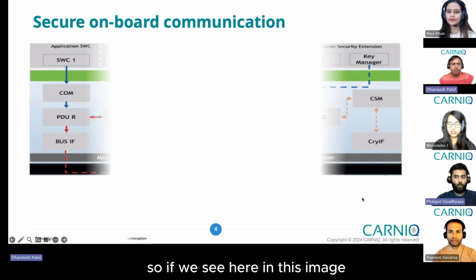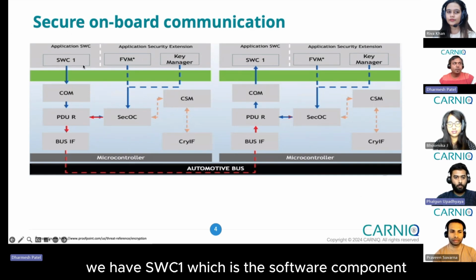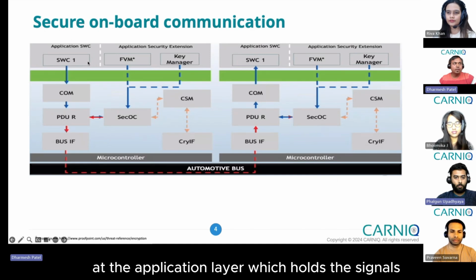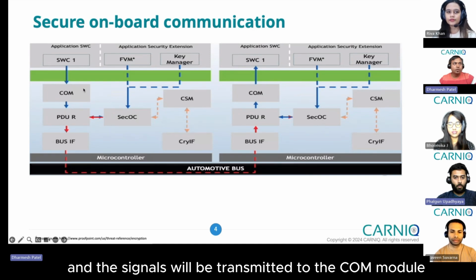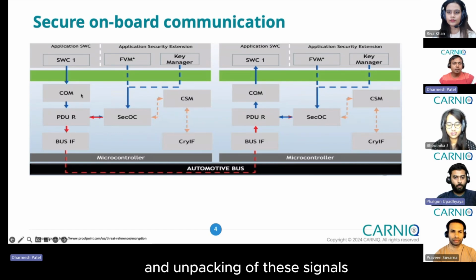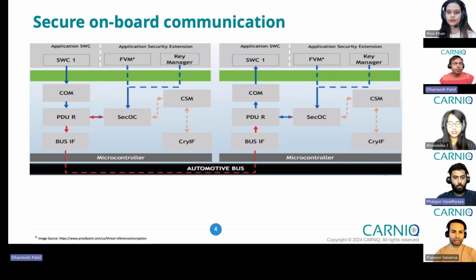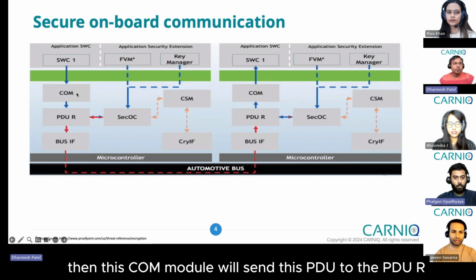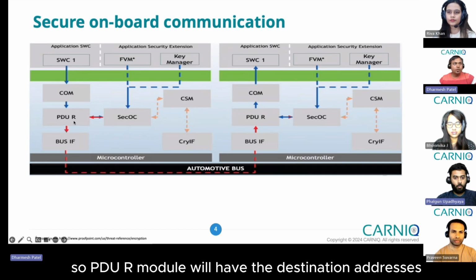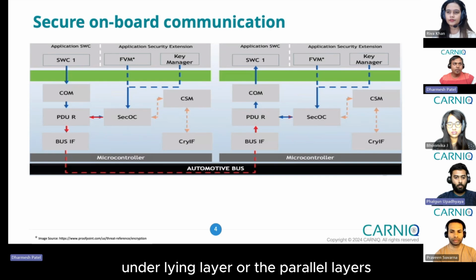If we see here in this image, on the left hand corner we have SWC1, which is the software component at the application layer, which holds the signals, and these signals are transmitted to the COM module. As we know, the COM module is responsible for packing and unpacking these signals and converting them into a PDU for further communication. Then the COM module sends this PDU to the PDUR. The PDUR module has the destination and source addresses, which it uses to route the message to different modules, in the underlying or parallel layers.